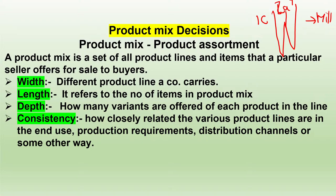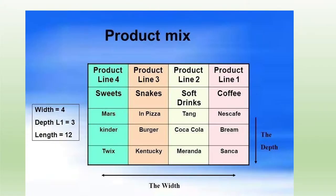Product line length means the number of items in a product mix. Suppose 10 ice creams, 2 varieties of lassi and 3 varieties of milk, so a total of 15 is the length. Then depth: how many variants are offered in each product line? Suppose in ice cream we are offering butterscotch, vanilla, strawberry. These are the variants, so this is depth. And consistency means close relation. All these products are made up of milk, so this is the consistency among the products.